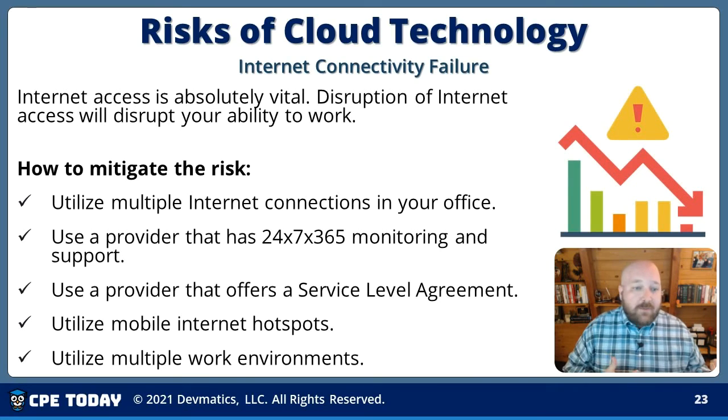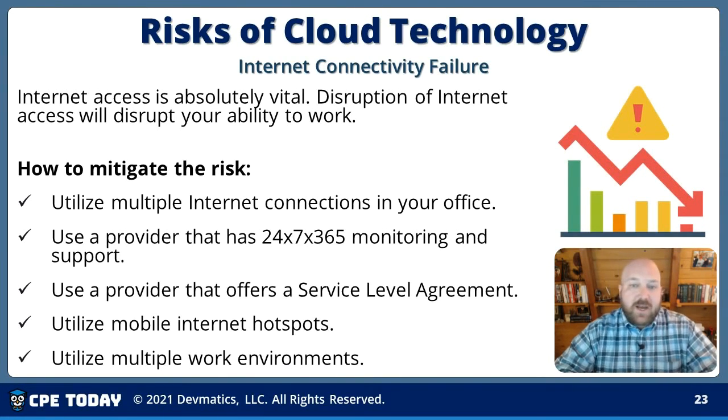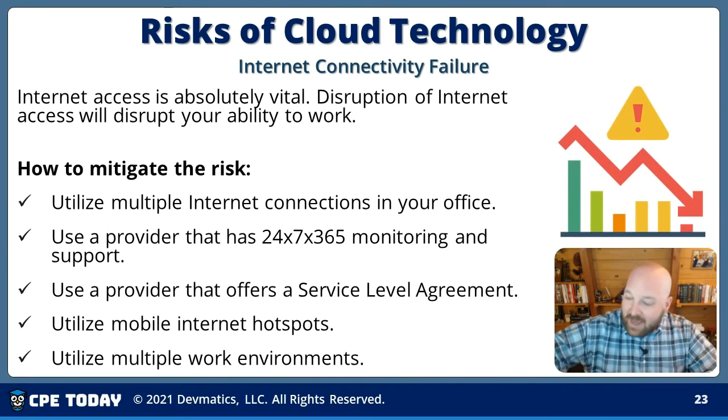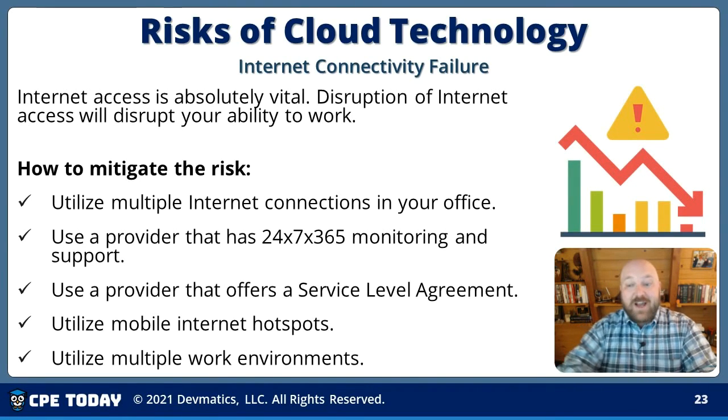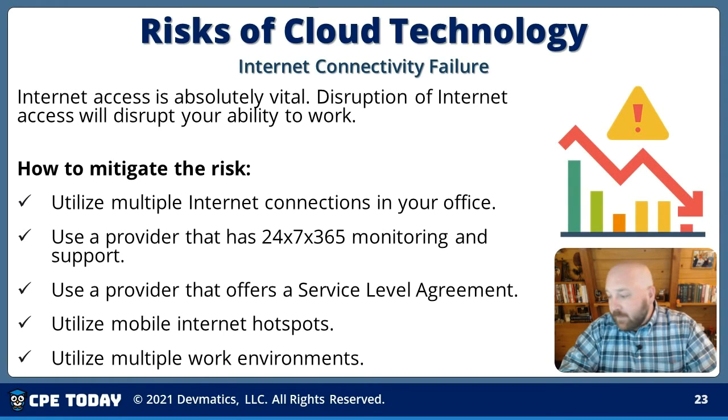Well, what are some ways that we can mitigate this? You can utilize multiple internet connection options. At a very minimum, you could have your staff that are working from home, for example, have a smartphone that can be hotspot enabled. If their internet dies, which has happened to me multiple times, I can just switch over to the hotspot on my phone and I at least get a couple more hours of juice because I've got a great laptop with a great battery.